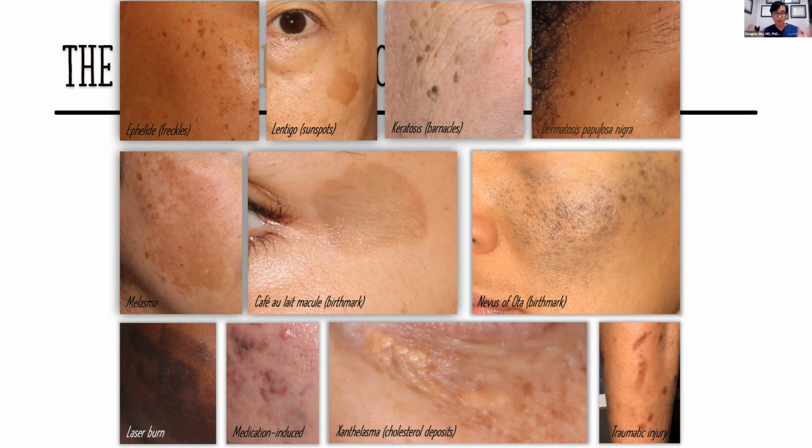So when we talk about brown spots, it's not really just sunspot. It's honestly a huge range of different conditions. And it's actually important for me as a dermatologist to distinguish between these conditions, because many of these conditions will respond differently to different types of treatments. And so that's why it's nice to have that little bit of derm background in order to treat these.